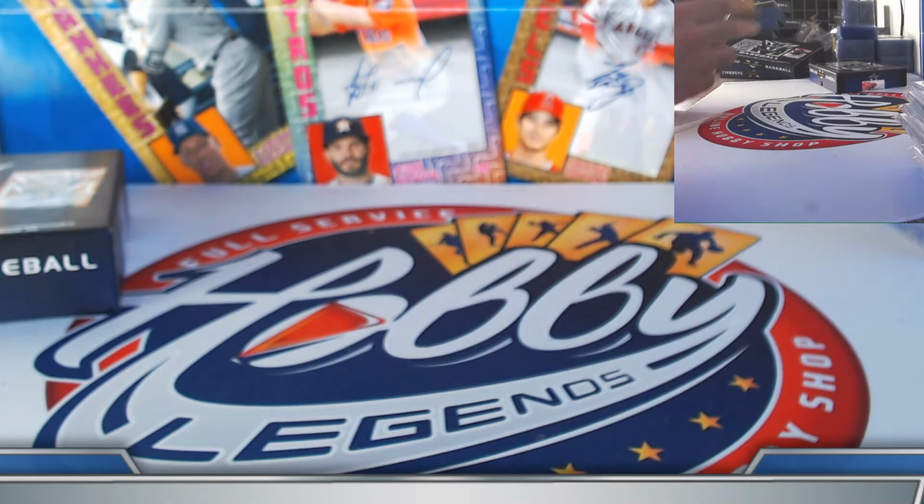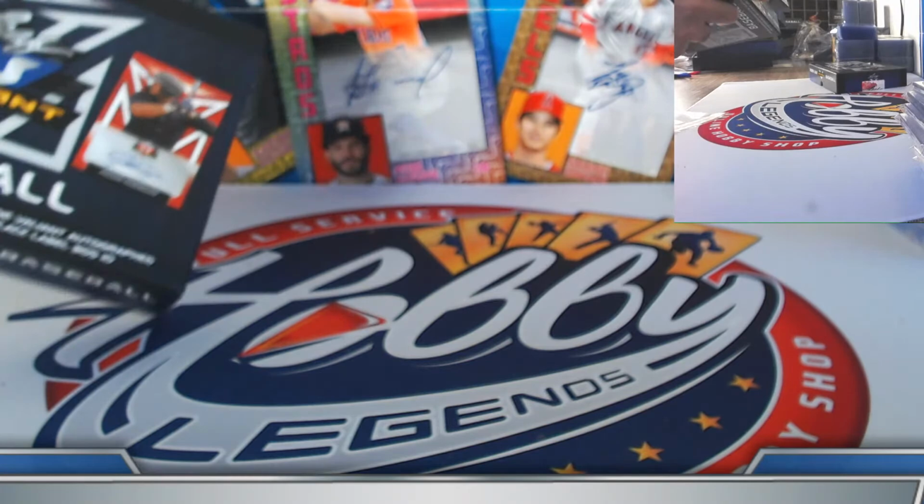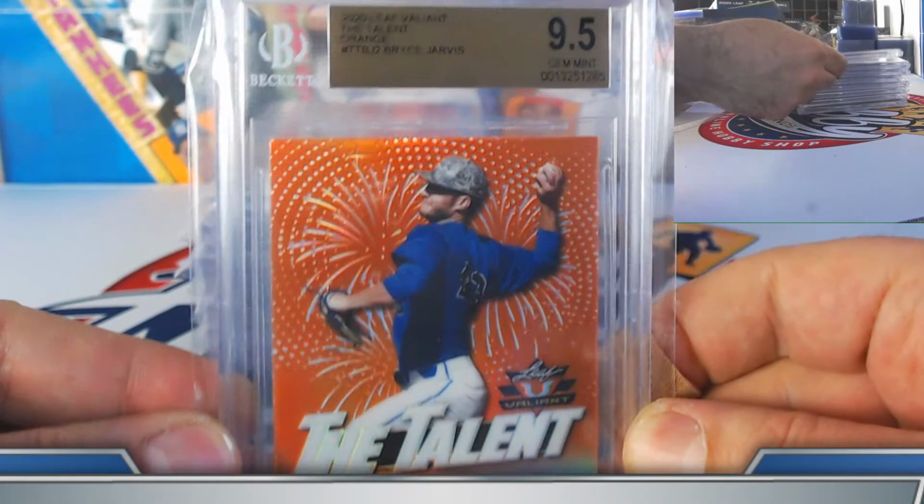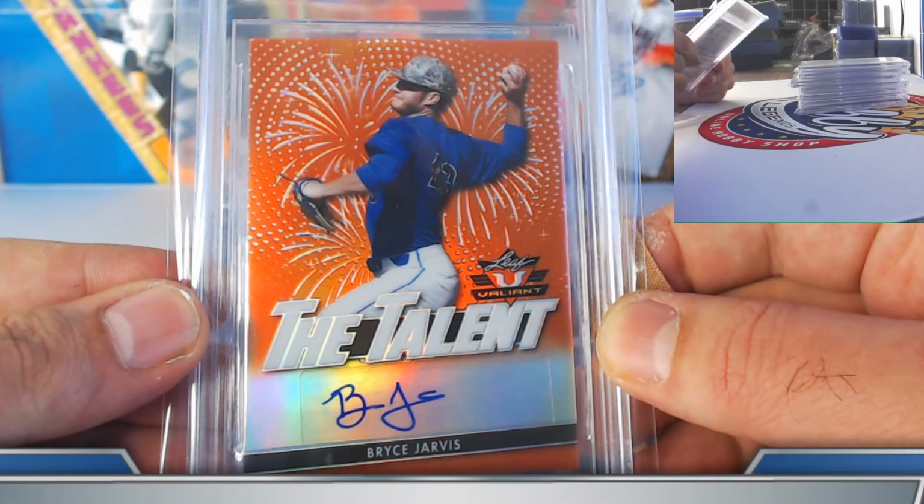All right, gang, that is going to wrap. Apologies to any spots that did go hitless. Let's take a look. Let's recap the slabs first, and then we'll work our way back. All of these are 9.5 with 10 on the autograph, so we didn't get any 10 pristines or black labels today, but something to keep an eye out for future breaks.